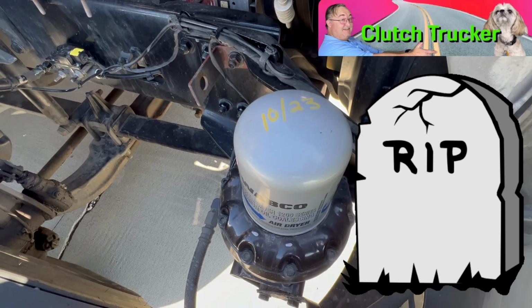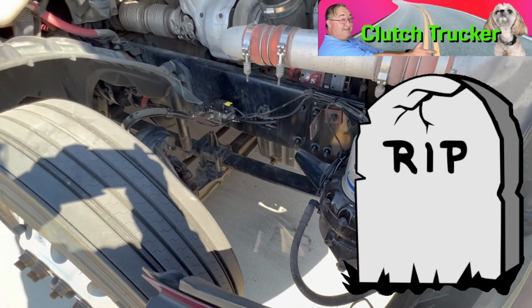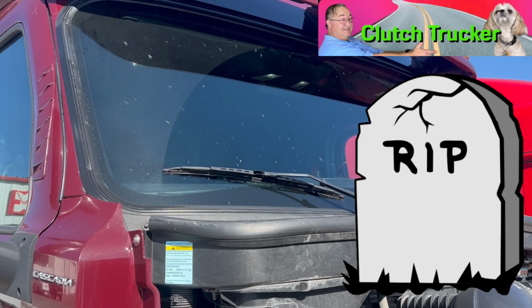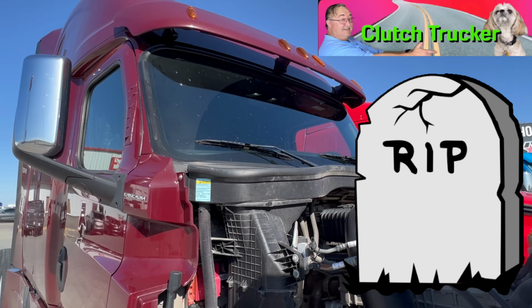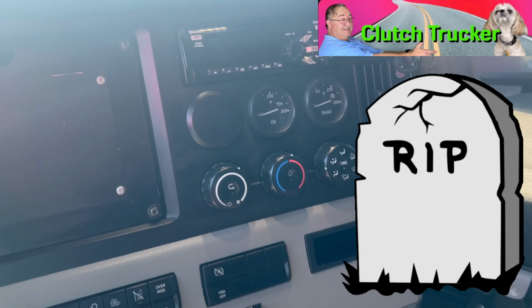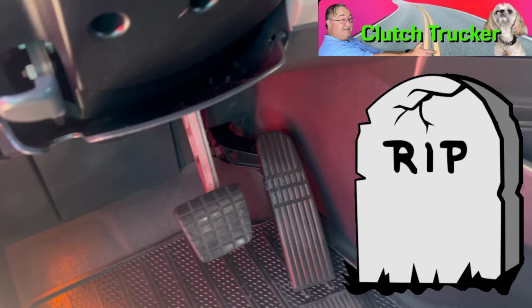There's a brand new air dryer cartridge on there, so that's good to know. It looks like it's in really pretty good shape overall. And like I say, look at it. They put a new windshield on too, so that's kind of handy. Here's inside, looking over. They redesigned it around 2018 from the previous Cascadias.